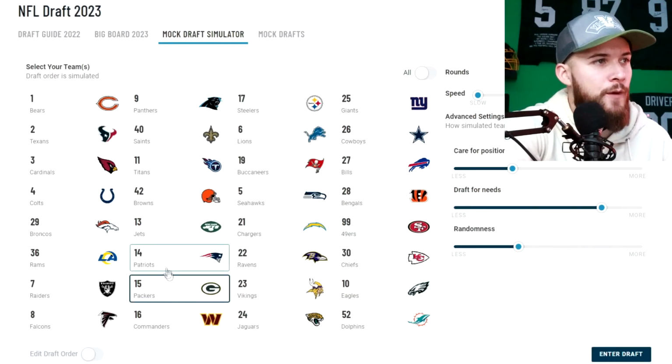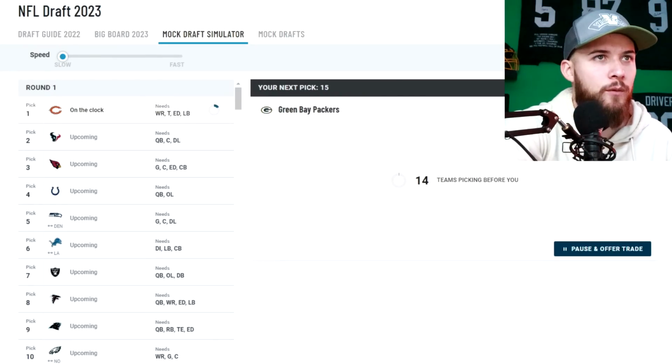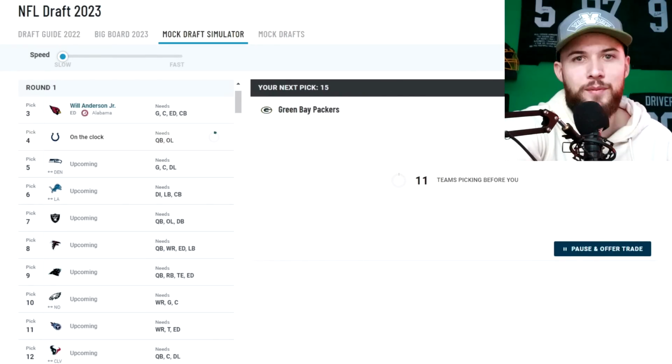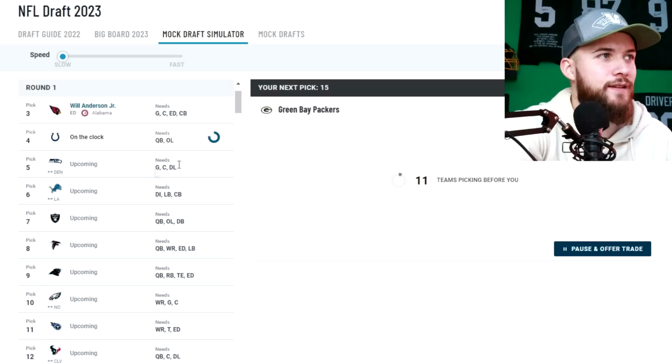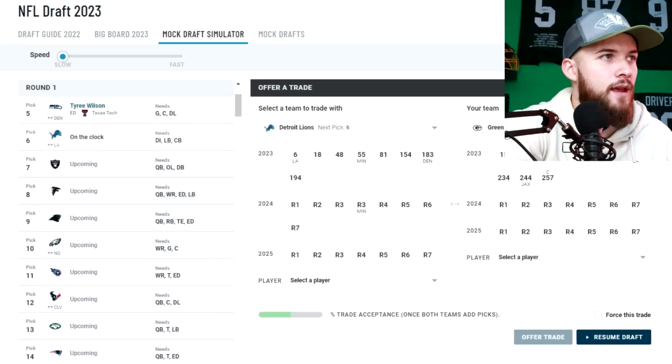All right, so without further ado, let's bring up the draft screen here. We have the Green Bay Packers pick at pick 15. We're doing a 5-round draft, and if we enter this draft and get it started, I'm going to watch the first 5 picks go away because I just don't see myself trading into the top 5. So let's let this one more pick of Seattle go here and pause it.